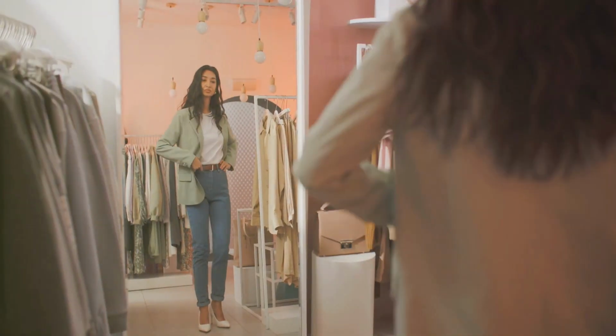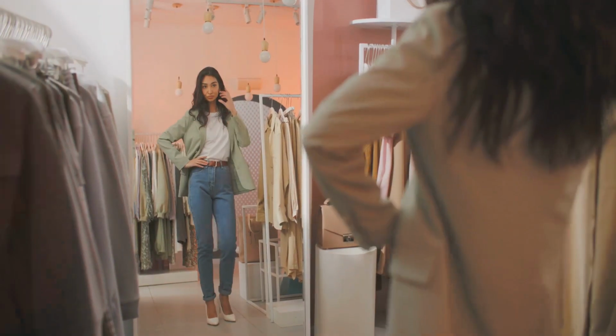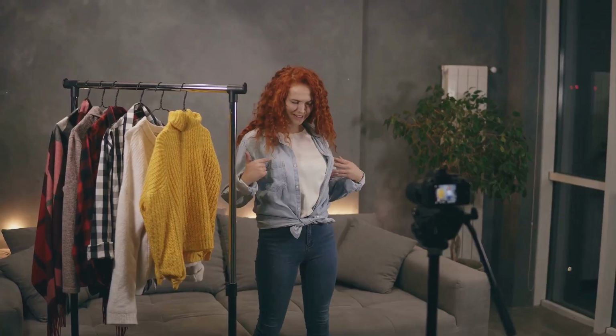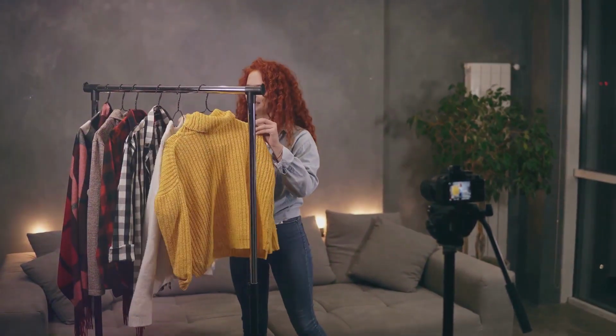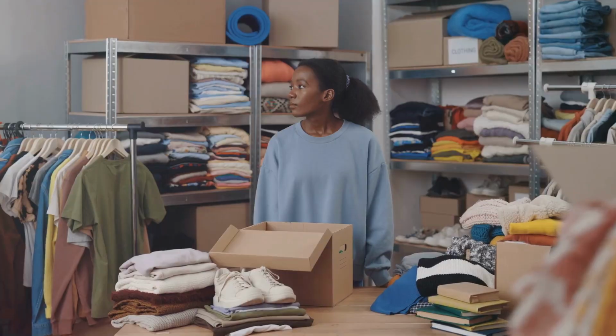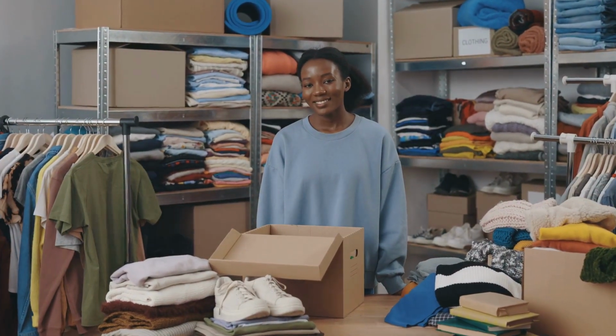Let's see how these pieces wear. We'll try on a variety of outfits to show you how versatile and stylish sustainable fashion can be. Watch as I style them for various occasions, proving that eco-friendly fashion is also incredibly chic and versatile. Whether it's a casual day out or a formal event, there's a sustainable option for every occasion.